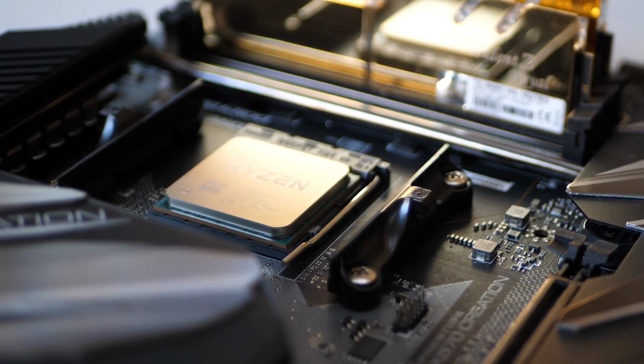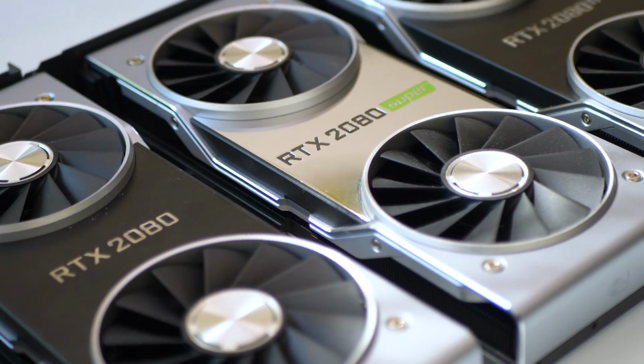PC, it's the ever-evolving platform that plays host to the latest and indeed the greatest technological innovations in the gaming space. It's actually a privilege to be able to cover that here at Digital Foundry, but proper fundamental change when it comes to PC gaming takes time, and sometimes it needs a push.